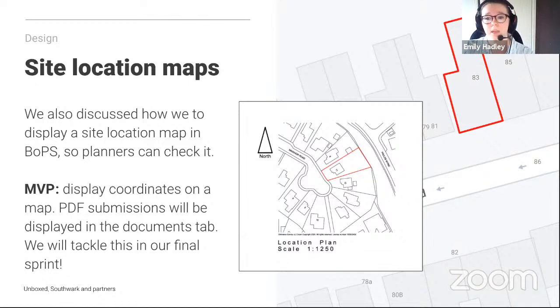This sprint, we've been thinking about what happens to that boundary data when it arrives into BoPS. We've decided that the best course of action for private beta testing is to display the user drawn boundary and its coordinates on a map base for officers to check and validate within BoPS. We'll be putting this together over the next sprint. In the future, we'll see how we can develop this feature further to help with our other functions and how we can process applications with boundary data rather than documents. Next slide, please.